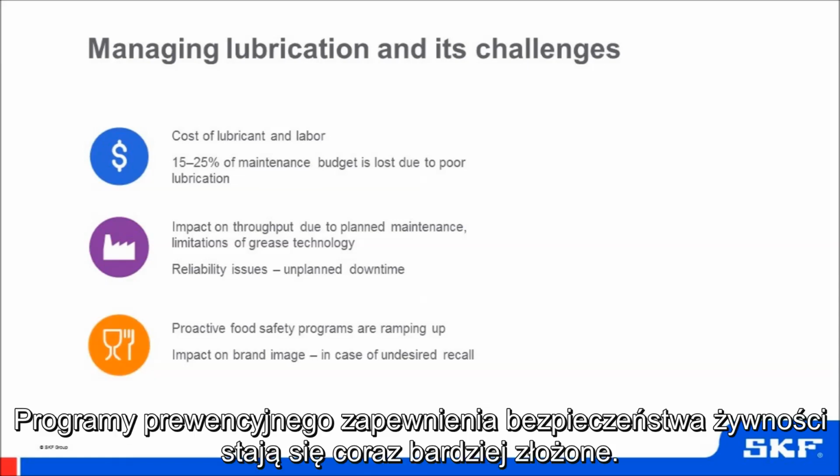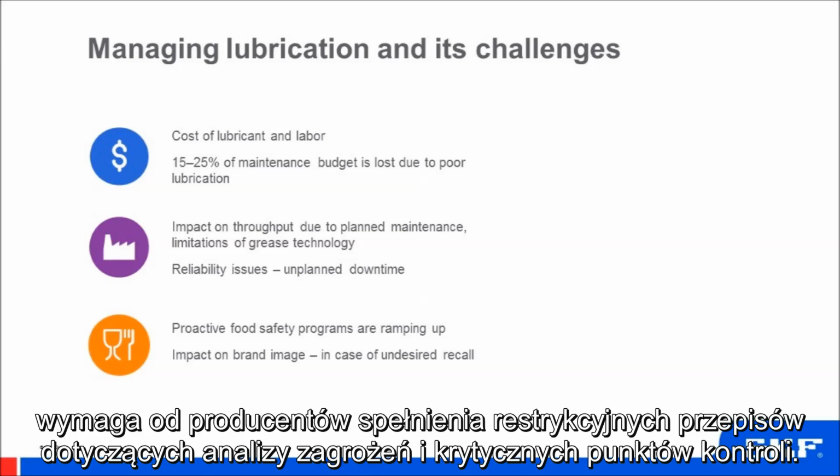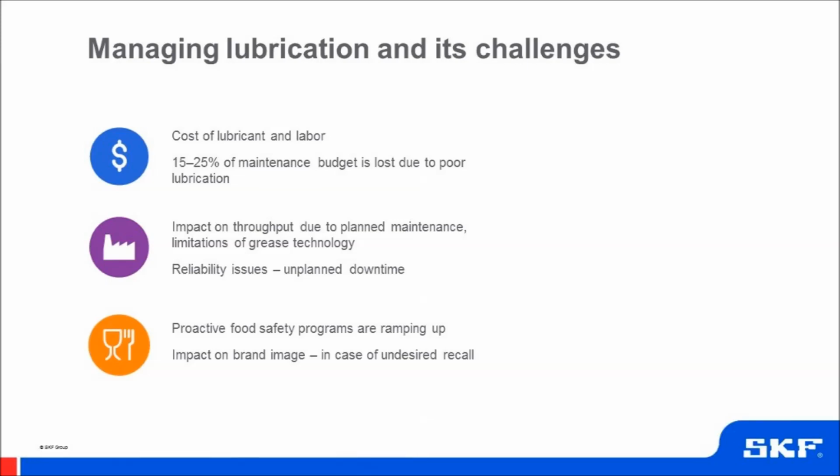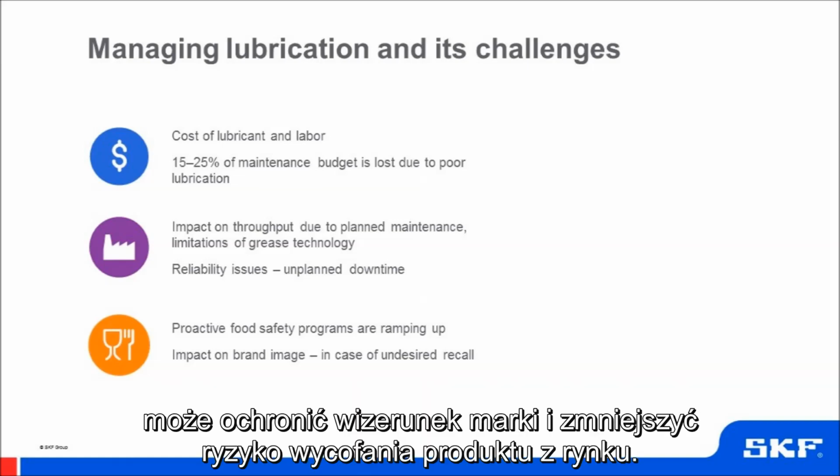Proactive food safety programs are becoming increasingly complex. The Food Safety Modernization Act in the United States, for instance, requires full compliance in hazard analysis and critical control points. So, understanding areas where risk of lubricant leakage or catastrophic failure can be minimized can also help to protect brand image, reducing the risk of a product recall.